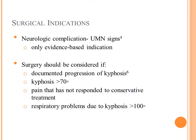From the research, there's only one clear indication for surgery, and that's a neurological complication or upper motor neuron signs. Surgery can also be considered and talked about between the patient and the surgeon if there's a documented progression of the kyphosis, if the kyphosis is greater than 70 degrees, if the patient has pain that has not responded to conservative treatment, and if there are respiratory problems because the kyphosis has gotten greater than 100 degrees.